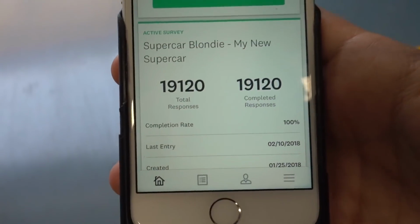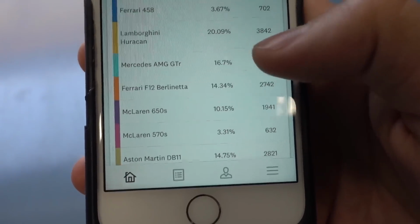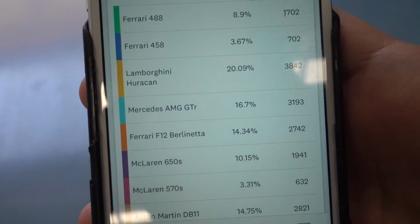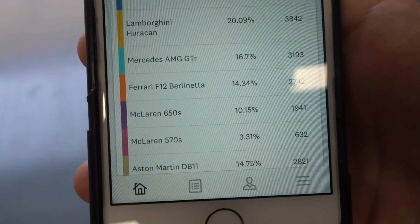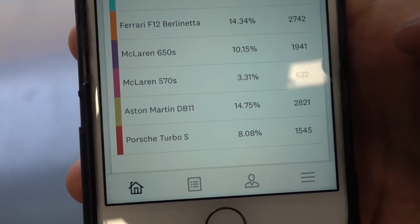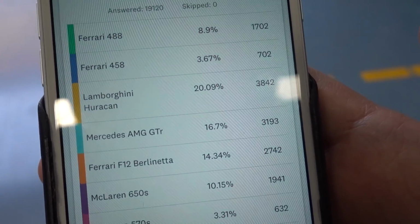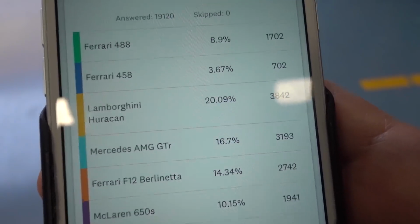We currently have 19,000 votes here, and this is the split. So we've got the 488, the 458, the Huracan, the AMG GTR, the F12, 570, 650S, DB11, and the Porsche Turbo S. Topping at the moment is the Huracan, but we're gonna try it right now with the 488. Alex doesn't know anything that's happening right now.